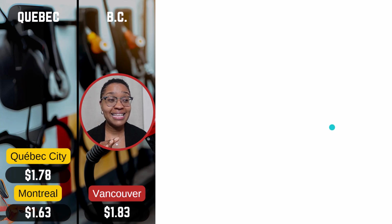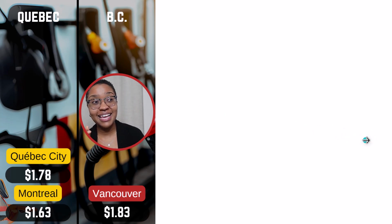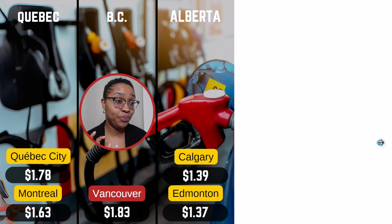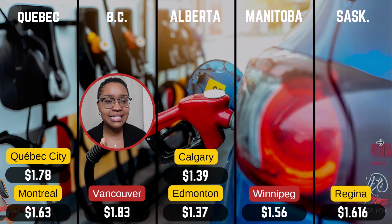So when gas in Ontario is $1.50, in BC it's $1.80, in Nova Scotia $1.60, right? So to see the difference in the cents, they add up, guys, they add up. Alberta, cheapest so far, $1.39, $1.37. Winnipeg, $1.56, and Regina, $1.60.